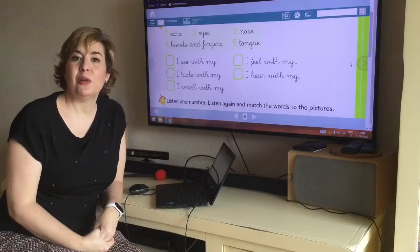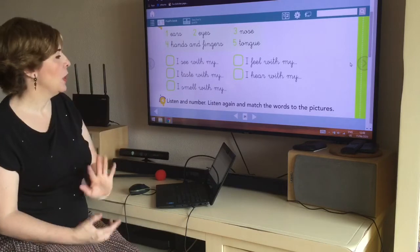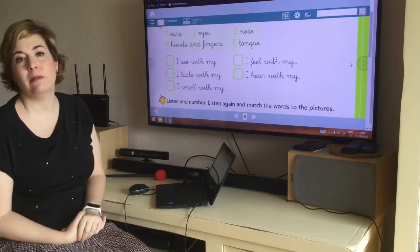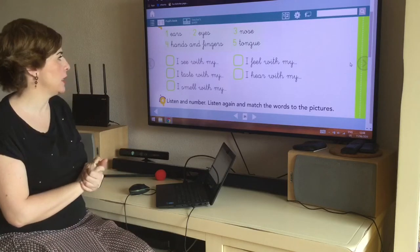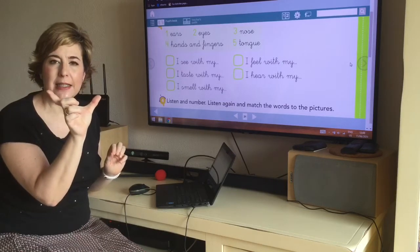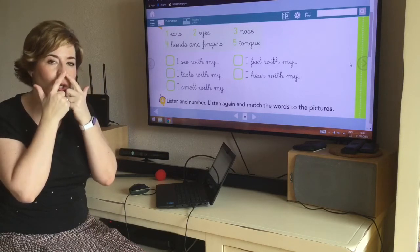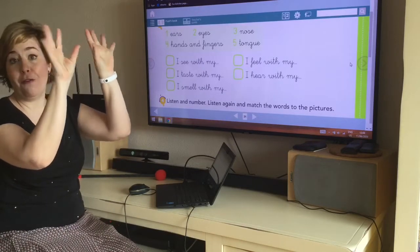Did you like the poster? Well, now that we finished with the poster, we are going to do page 31. And we are going to revise the 5 senses as we did in the posters. And remember, I told you some sentences. You have to tell me the end, the part of the face. Eyes, ears, nose, mouth, or hands or fingers.